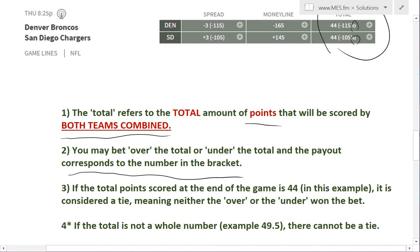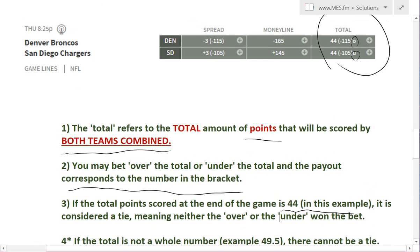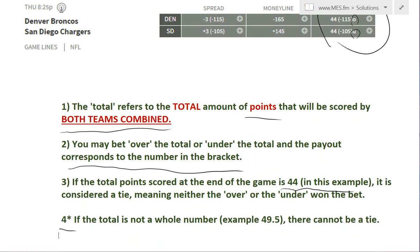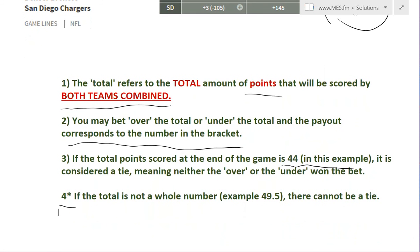If the total points scored at the end of the game is 44, in this example, it's considered a tie, so nobody won the bet. It didn't go over or under. In this particular case, the total is 44. Number 4, I put a star here. If the total is not a whole number, example 49.5, there cannot be a tie because there's no half points in football or basketball or most other sports.